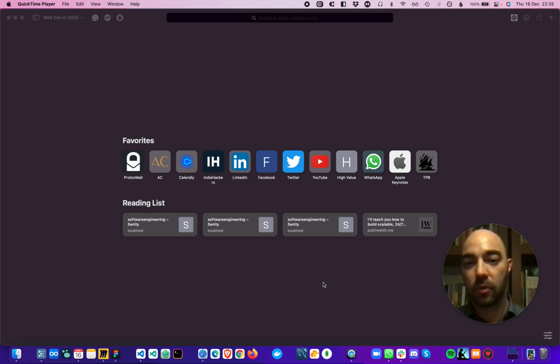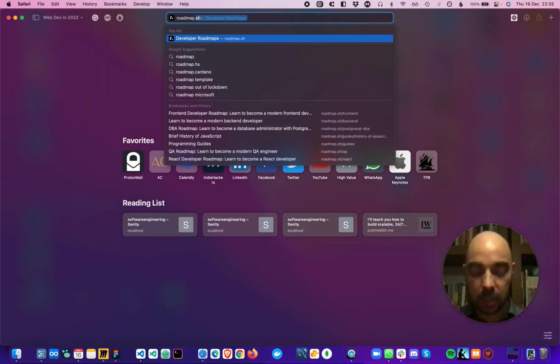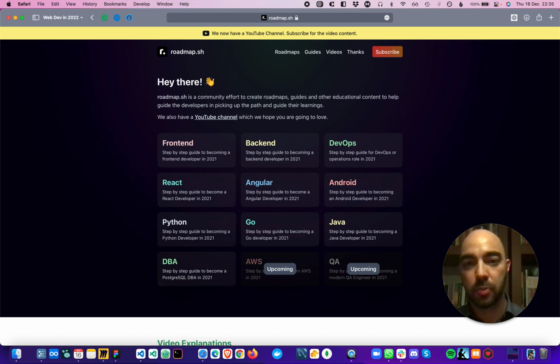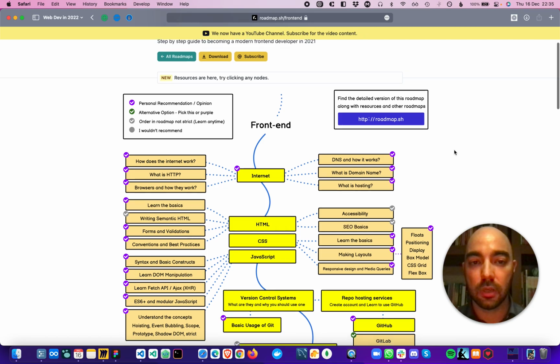All right, so let's talk about web dev in 2022 and the path you should follow to become a really good developer. So let's open a website here called roadmap.sh, which is a pretty cool website. So I'm assuming front end, so let's go with that. And let me tell you what's actually useful from this roadmap and what is not.